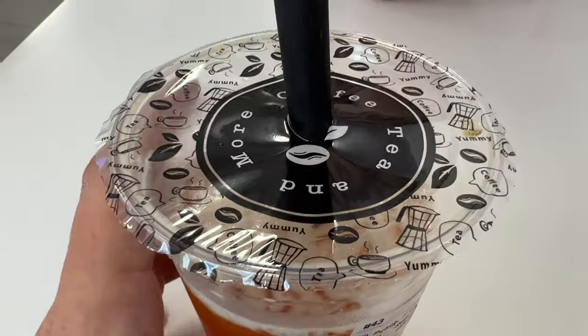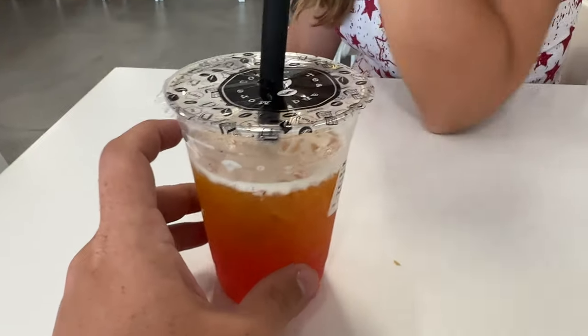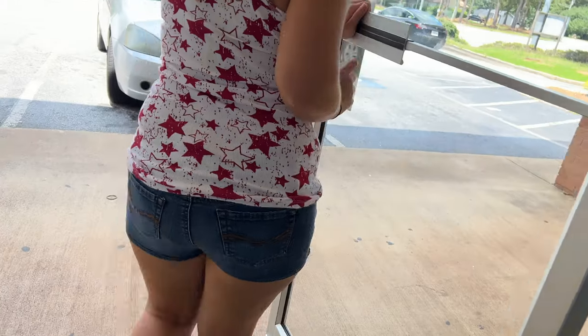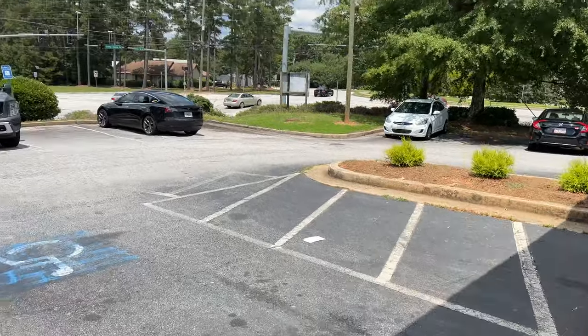Coffee, tea, and more. Yeah, I swear, these would be dope for a bar. The floor has like that retro look. That was the Bubble Hut. All right. So, what was it? Strawberry popping pearl. I got the classic milk tea. She got the classic milk tea.